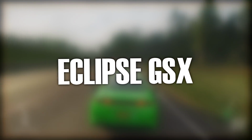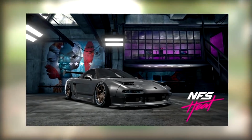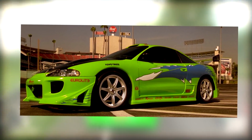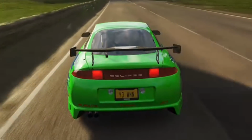And ending the list, the Mitsubishi Eclipse GSX. How is this not in the game already? We have so many amazing JDM cars in the game, yet this isn't in it. Brian O'Connor's car from Fast and Furious 1, and it's not in the game. Are you dumb? Okay, I'm shouting, aren't I? I'm sorry, but this is such a missed opportunity for Need for Speed.